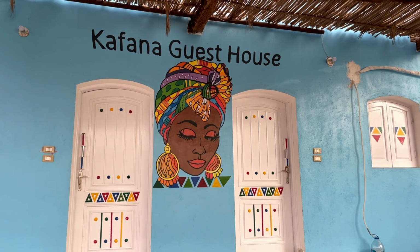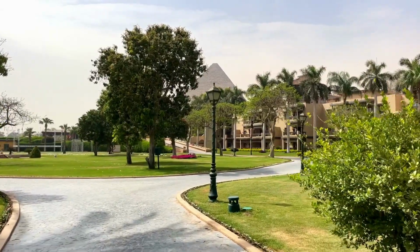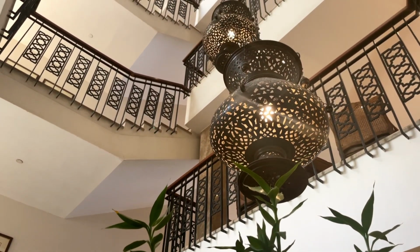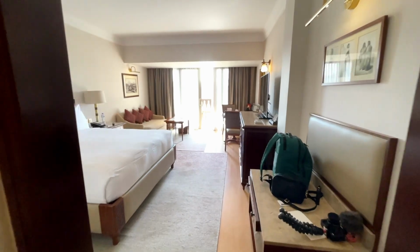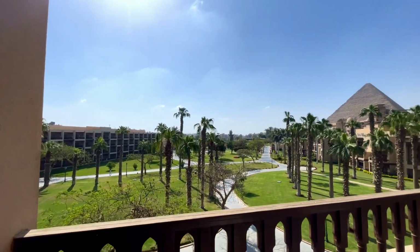So after our Nile Cruise, we stayed 1 night on Elephantine Island in Aswan at a cute little place called Kafana Guest House. That stay cost us $41. After that, we stayed 5 nights at the Marriott Mina House in Giza. The Marriott Mina House for 5 nights would cost you at a minimum $2,000 for the 5 nights. However, we stayed there for absolutely free, and you can check out that video right up here.